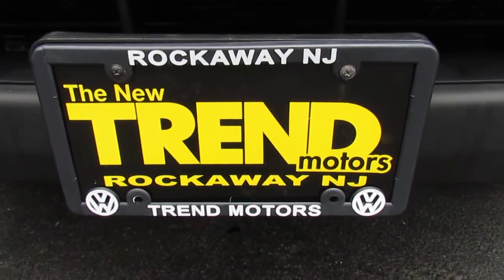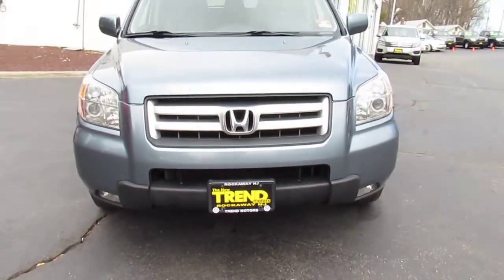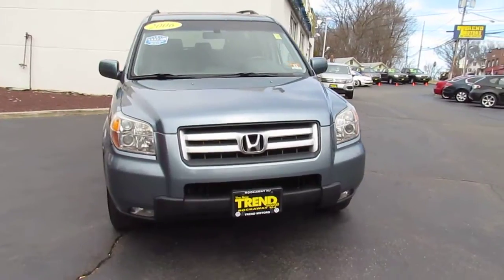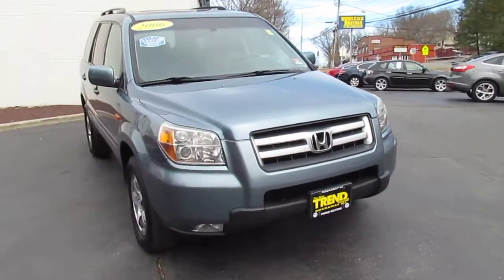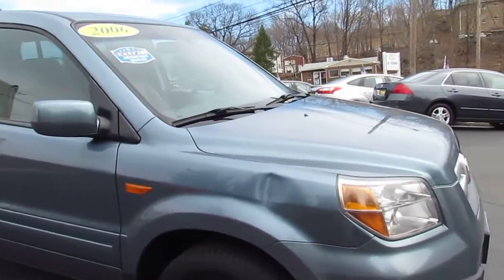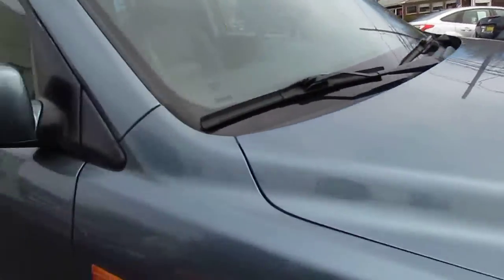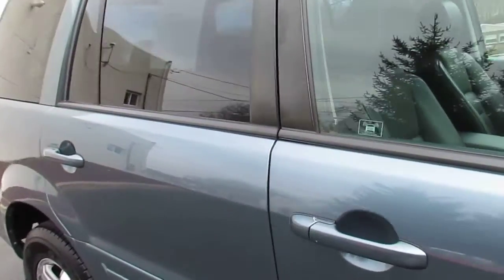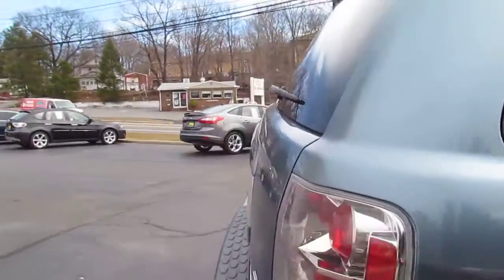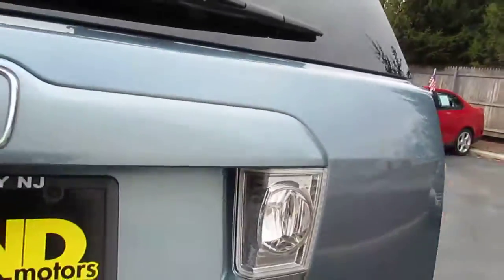Today I'm at our pre-owned center with a 2006 Honda Pilot EX. It has 149,000 miles on it. Couple character marks, little dent there, couple scratches, but other than that, car's in great shape. You have the gray leather upholstery and it is an 8-passenger vehicle. 4-wheel drive, as you can see as well.